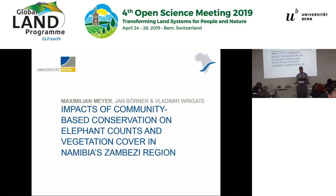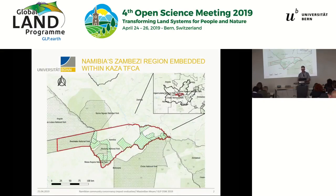So as time is scarce, let's get right into it. I would like to give you a little bit of an orientation of the study area. What we see in red is the Zambezi region of Namibia. And as the title says, it's embedded within the KAZA TFCA, the Kavango Zambezi Transfrontier Conservation Area. Probably a lot of you have heard about it already. It's the world's second largest transfrontier conservation area.